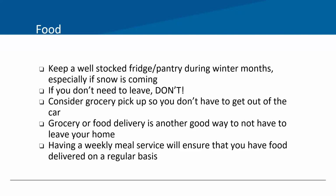Some of the other options might be a little bit pricier. If you have grocery delivery or food delivery, it's a great way to not leave your house. But again, it might just be a little bit pricier. And then having a weekly meal service will ensure that you always have food delivered on a regular basis. I personally do HelloFresh. And I have not had to worry about if it's snowing or anything, it still comes. I don't have to pay extra depending on the weather. They've delivered to me every single Monday. So I at least know I have some meals prepared through that.